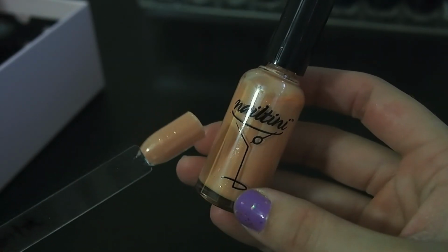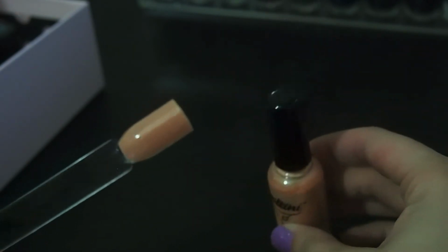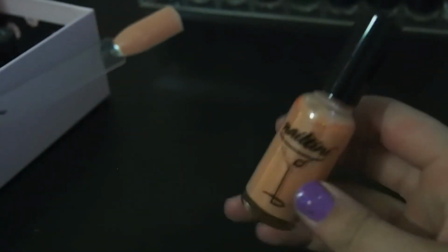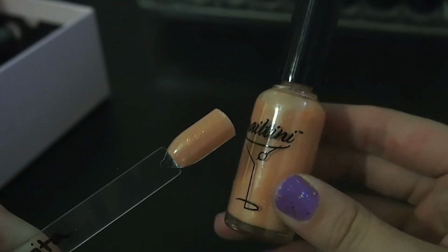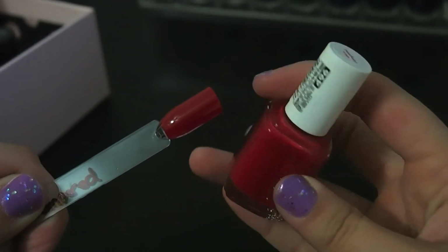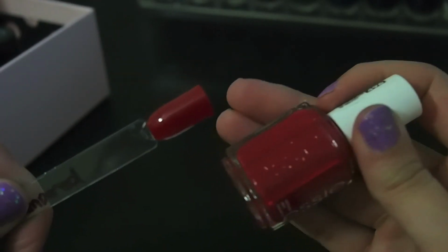This is Nail Teeny Mangarita, and I got this I think in a Wantable box, and it's orange with a little glitter, and I like this one okay in the summer. It's not my favorite though. I'll keep it this summer, but if I don't wear it at all, I'll probably declutter it. This is Essie She's Pampered, and I got this in a subscription as well. I think it was Glossybox. It's just a pretty red.